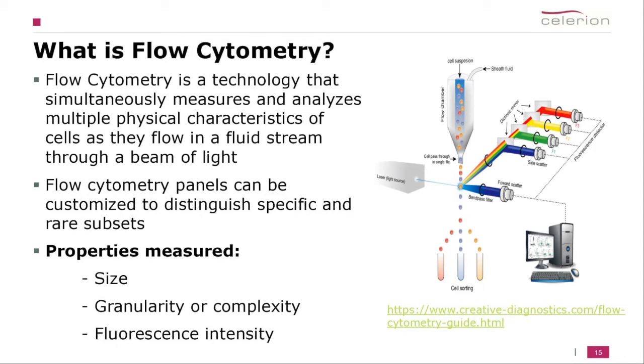An application of flow cytometry is cell sorting, which we will see in later slides, but briefly, it is the process that you can see in the image where certain cell types of interest are collected and sorted into separate collection tubes for further analysis. Flow cytometry panels can be customized based on the markers required to distinguish specific and rare subsets. The properties that are typically measured with flow cytometry are size, granularity or complexity, and fluorescence intensity.